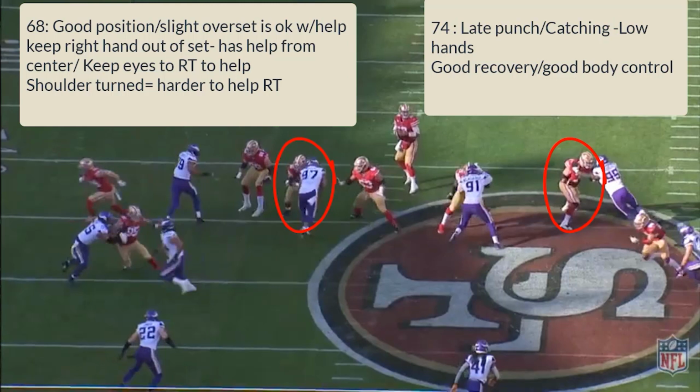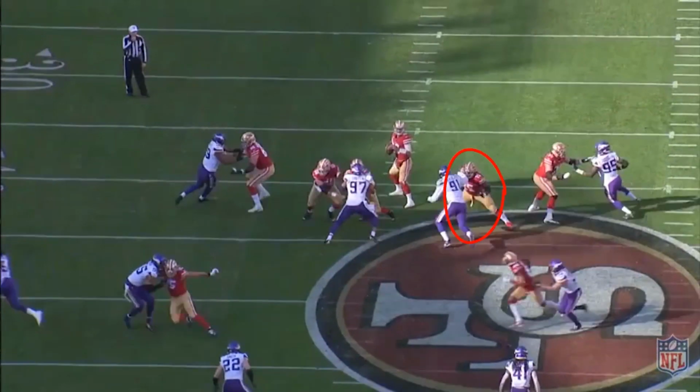Now on the right side, 68, what he did wrong in his slide protection, he needs to keep that right arm free and keep his eyes on his tackle. The center's there. He has your help. So when you turn your shoulders like this, it doesn't allow you to position yourself in the correct manner to be able to help on any kind of inside move against the right tackle. And that's what ends up happening here. Keep your body arranged, keep your right side open so that when that inside move is made, you can go in there and shut it down to help out your right tackle.